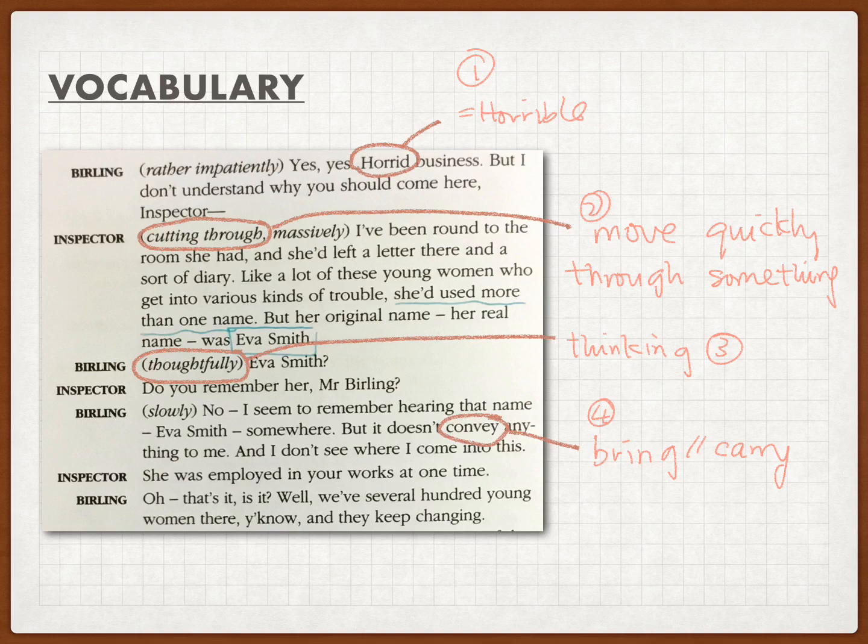Cutting through. And then the next word, thoughtfully. It means like someone is thinking. So when the inspector asked Mr. Berling whether he knew who Eva Smith was, Mr. Berling was thinking. That was the stage direction for him.